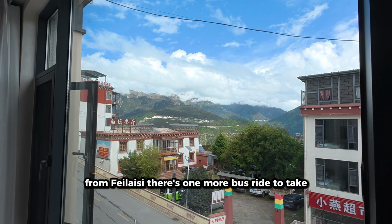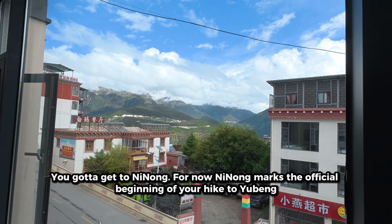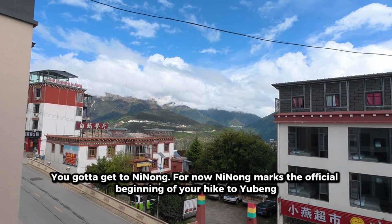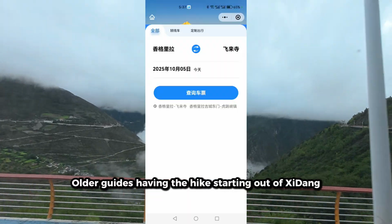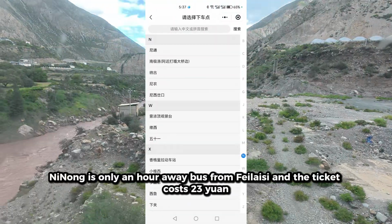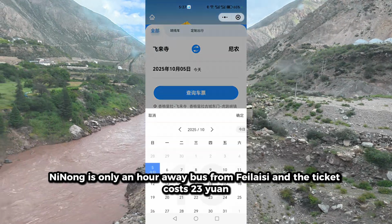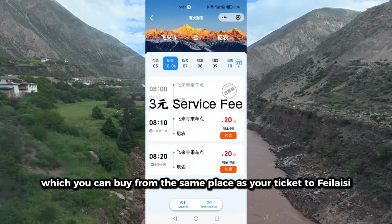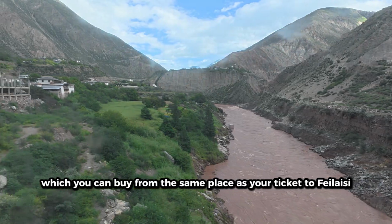From Feilaisi, there's one more bus ride to take. You gotta get to Ninong. For now, Ninong marks the official beginning of your hike to Yubeng. Older guides have the hike starting out of Shidang, but that's been closed for the time being. Ninong is only an hour away by bus from Feilaisi, and the ticket costs 23 yuan, which you can buy from the same place as your ticket to Feilaisi.